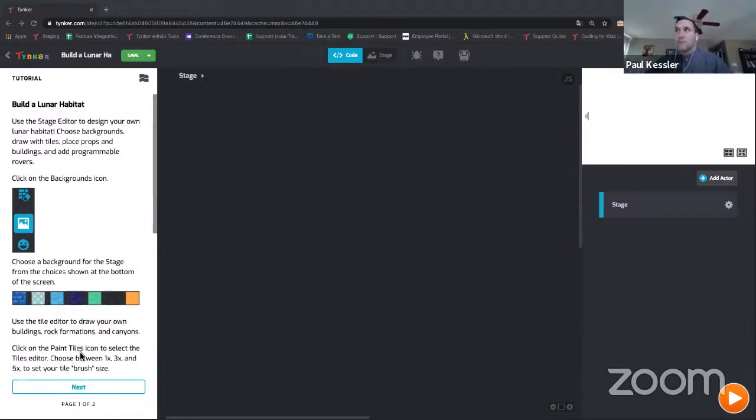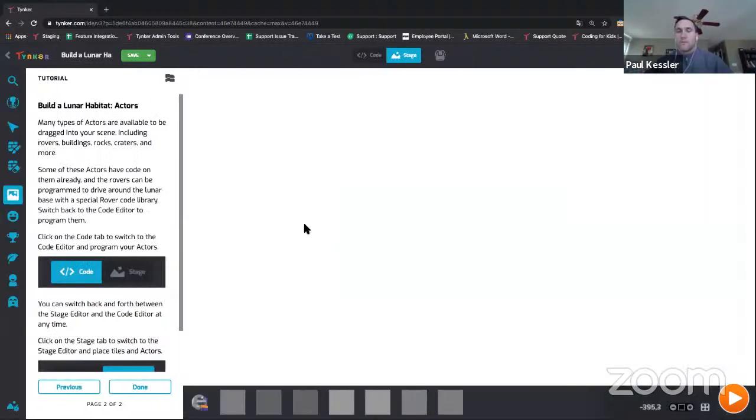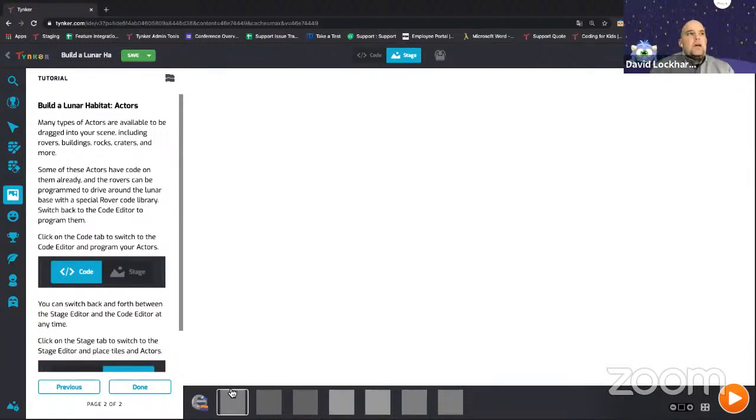When you get into this project, the biggest thing to do to start is just click next on the tutorial, because this is going to take you to what we call our stage. The goal of the stage is that you can do a little bit more graphic design really easily in here and build towards platforming games, like Super Mario style games. There's all kinds of pieces, and there's some special code that comes with a couple of the actors as well.